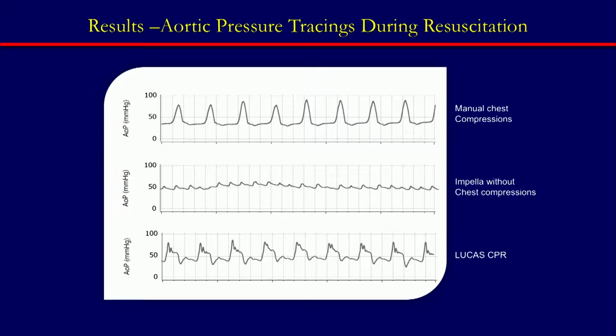This is some of the tracings during resuscitations. This is during manual compression. This is with Impella without chest compression. And this is the Lucas group with the CPR. So they maintain a mean pressure of about 50 or so, but somehow the manual chest compression was not good enough.